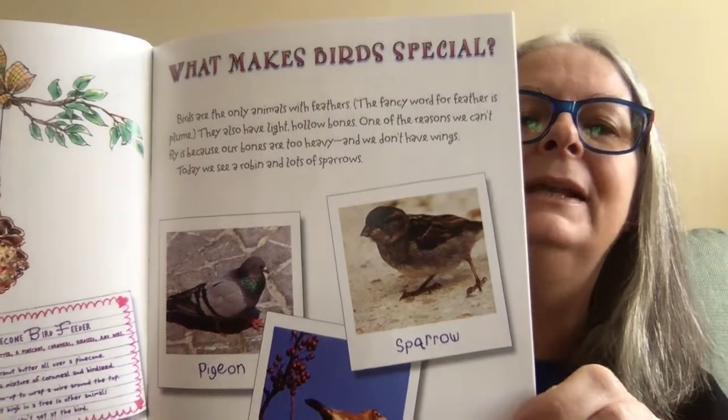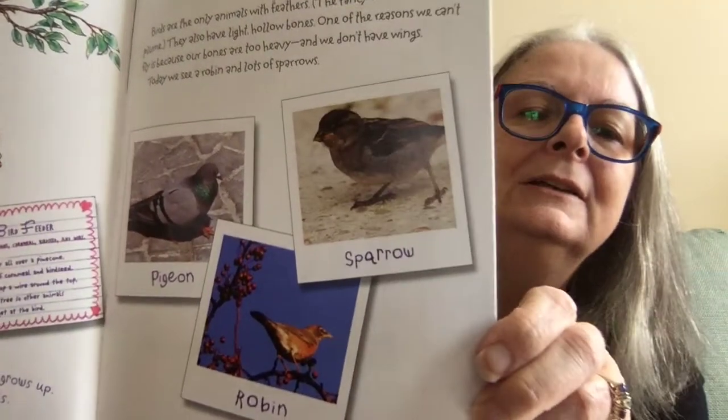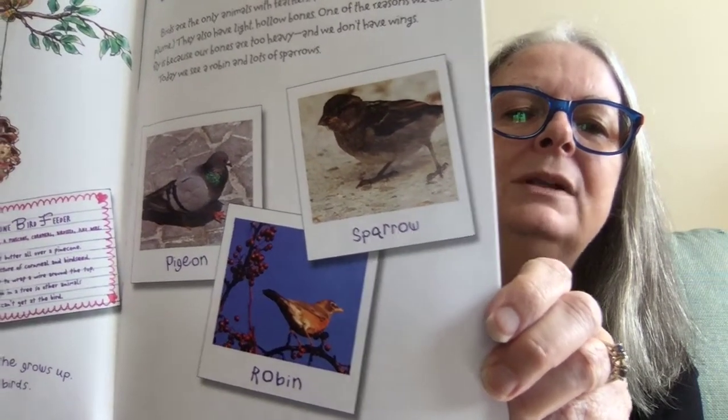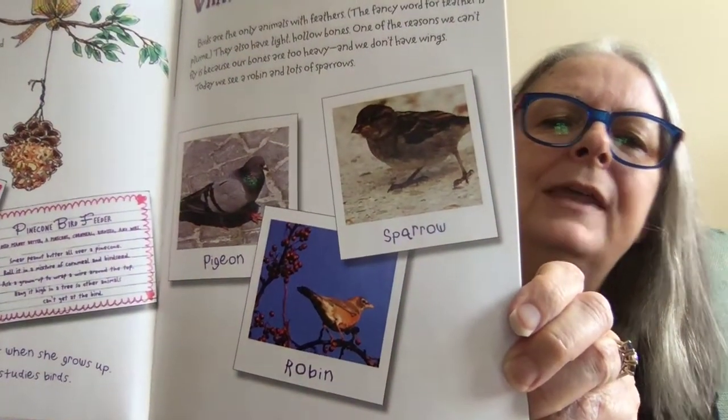Today, we see a robin and lots of sparrows. There's this picture of a sparrow. Can you see the picture of the sparrow and the robin? And what's that other bird? Oh, that's a pigeon.